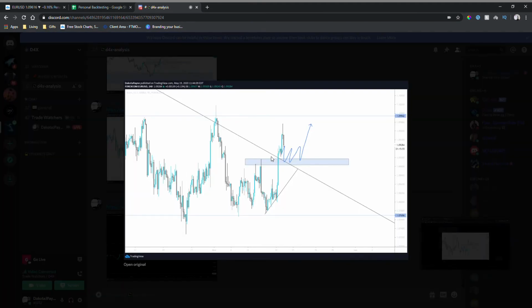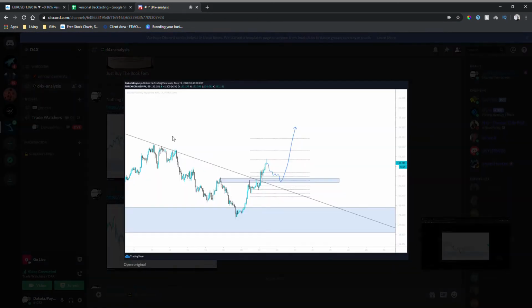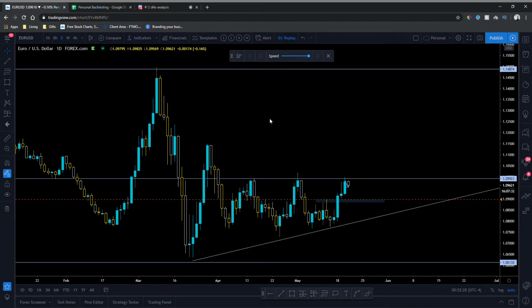Also on Euro USD, that's the same market. Whoa, boy. All right, GJ, impulse up, breaking that trend line, looking for it to correct. Go ahead and look at that on the actual chart. This is my actual market here on the daily time frame. What I'm looking for price to do is continue up.